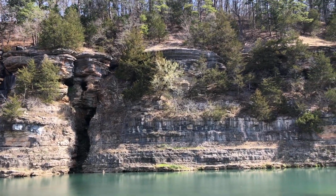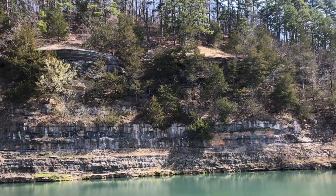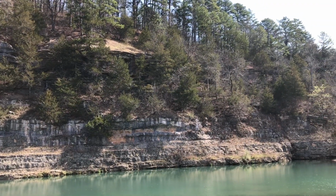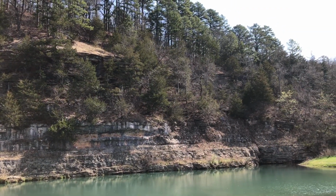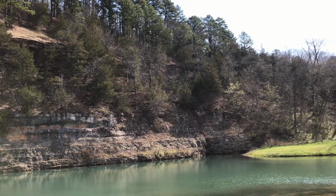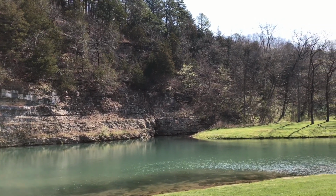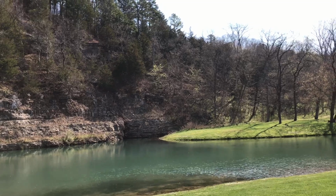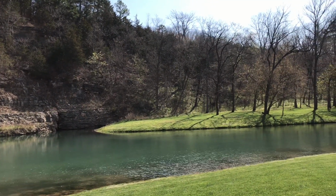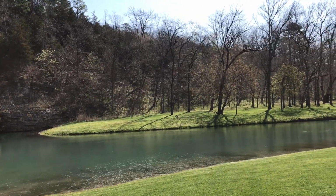That creek on the left-hand side is Little Indian Creek. We will be following it all the way till we reach Dogwood Creek. Now for those of you who would like to do a little fishing, from this point all the way until Dogwood Creek is catch and release or catch and keep. That is all self-guided fishing. If you decide to keep those fish, it is $5.25 per pound.